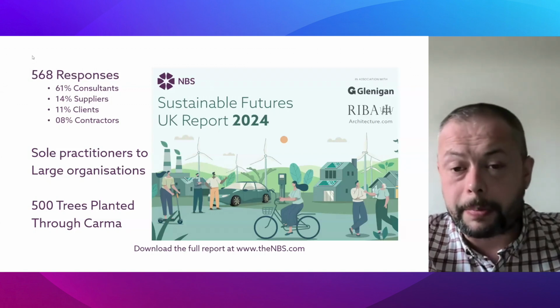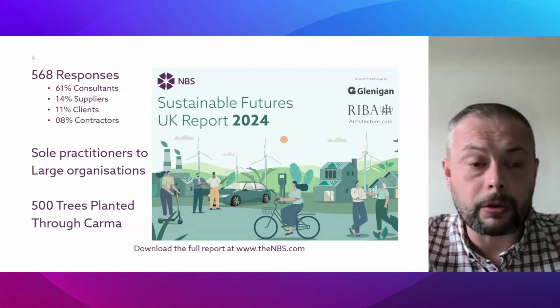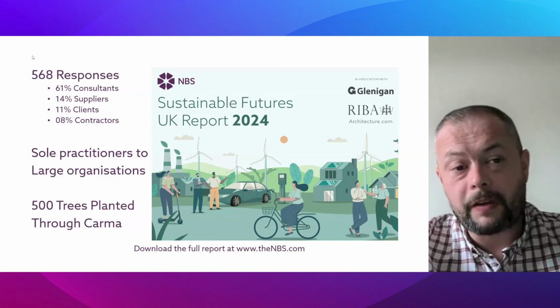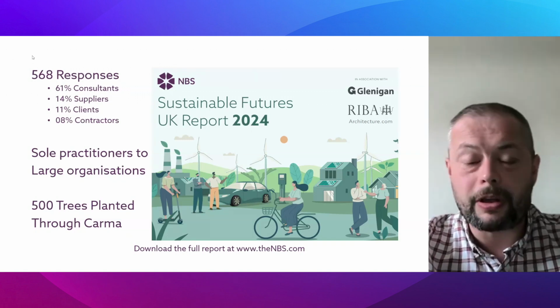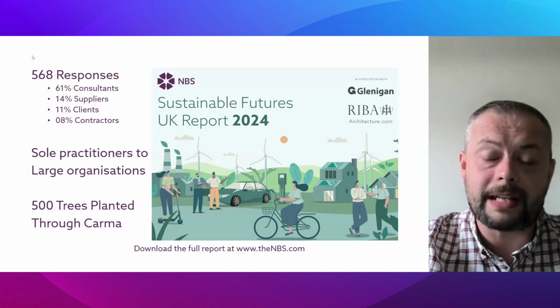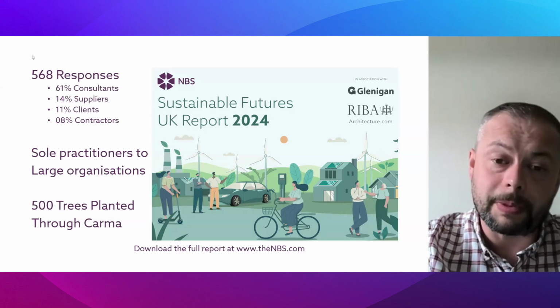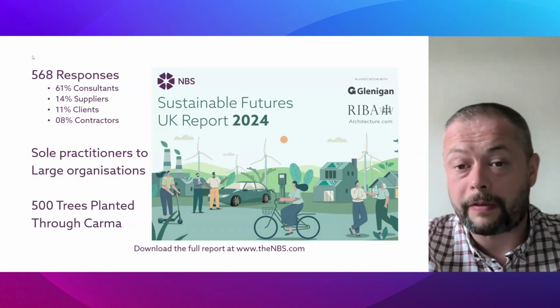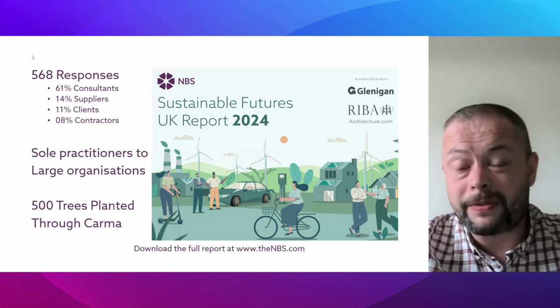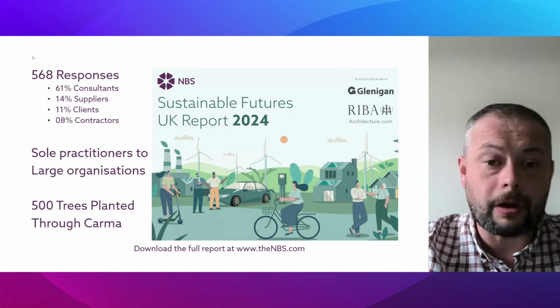The Sustainable Futures Report 2024 has been launched. It had 568 responses, of which around two-thirds were consultants, architects, designers, specifiers, etc., but also responses from suppliers, clients of infrastructure and buildings as well, and also contractors. Those ranged from sole practitioners right through to large international organisations.